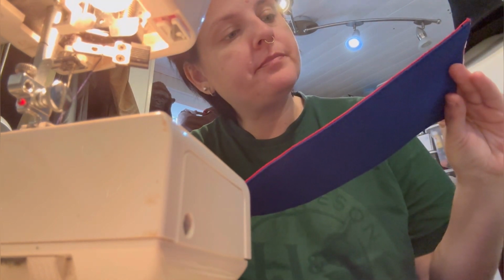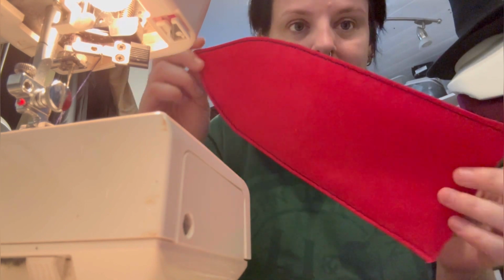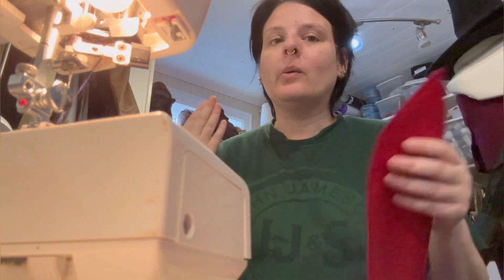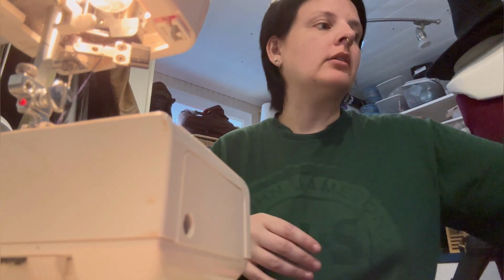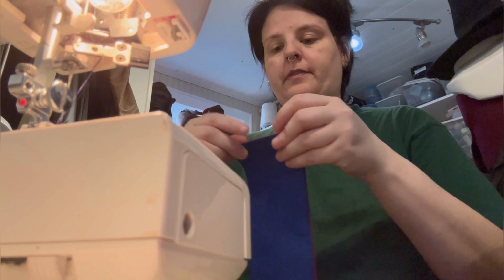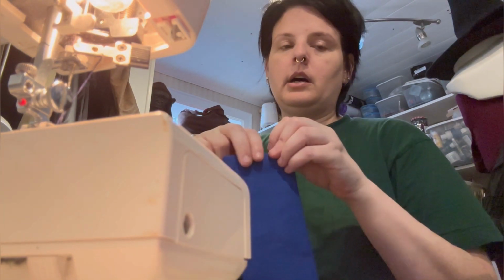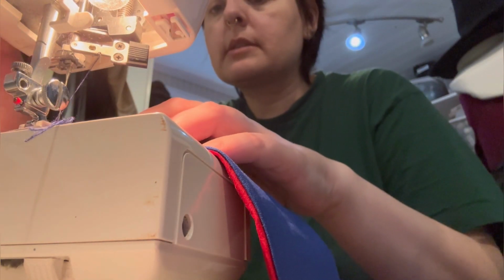I know I should probably up the tension on this, maybe, I don't know. But this seam is going to be hidden, so I'm not really worried about it at all. And we're going to do the cuff. Whenever I do the cuff, I start sewing the end that was open that I had to fold under. This is the side you leave open so that you can flip the thing inside out. So we're going to do this.